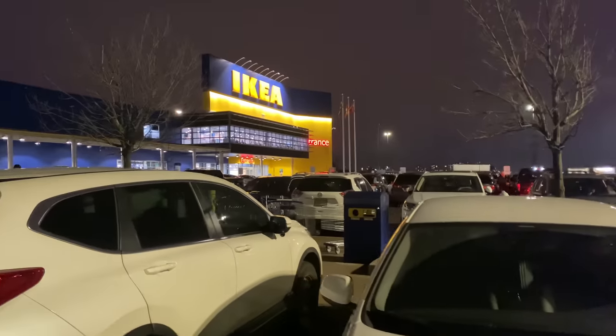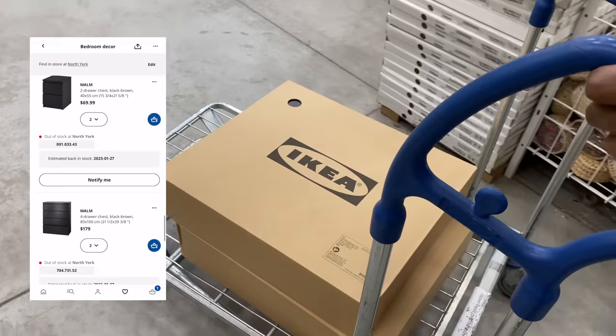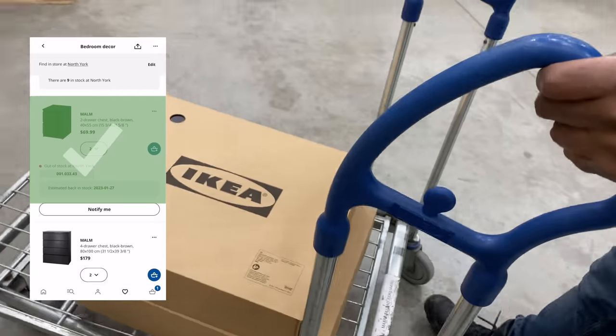We're gonna go to another IKEA location, see if we can find the bedside tables because they didn't have it in stock here. We already checked and it's in stock at that location, so we're gonna go and just pick it up. We made it to the second IKEA. We found them. We found the bedside tables, so that's the only thing we came for. I think that's the only thing we were missing.